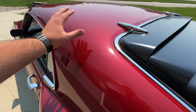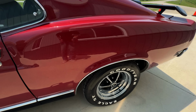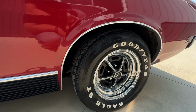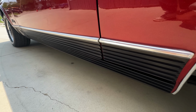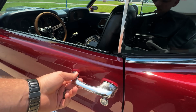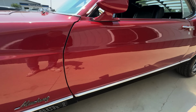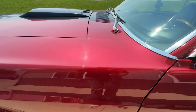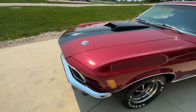Back sail panel area on the driver's side looks excellent as well, just as the passenger side did. Wheels look to be in good shape. Tires have good tread on them. Driver's door fits just as nice as the passenger door did. Hood on the driver's side fits nice as well.